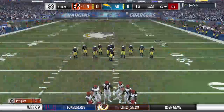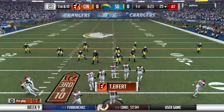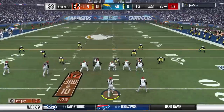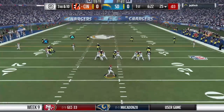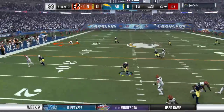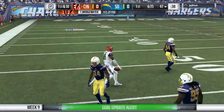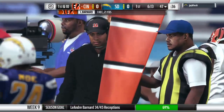So now an early 3rd and 10 here on their opening drive. And the play clock's running down. On 3rd down, he'll drop to throw. And he's got his man on the comebacker. And a nice gain of 21 yards.